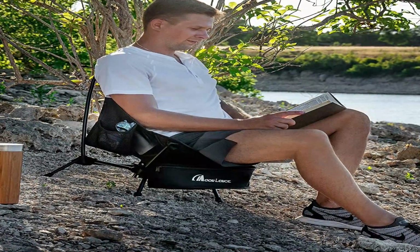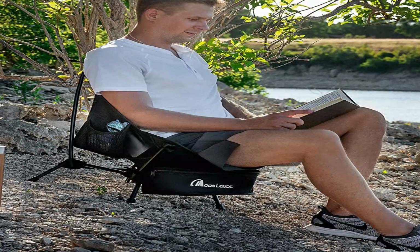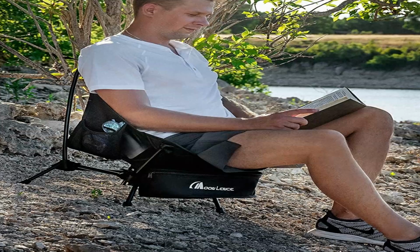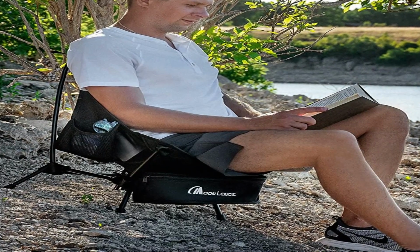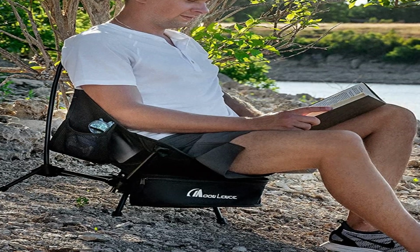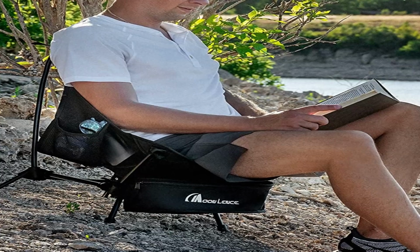This is a well-made chair that costs much less than name brands with a similar style. It is very lightweight and comfortable to sit in. The chair is easy to set up, the frame practically unfolds on its own, and then it's relatively easy to slip on the fabric seat. Taking apart is a bit more challenging.